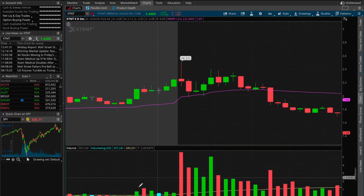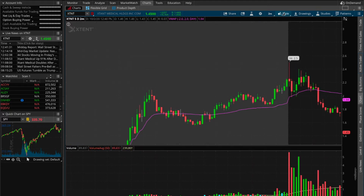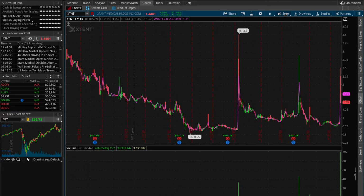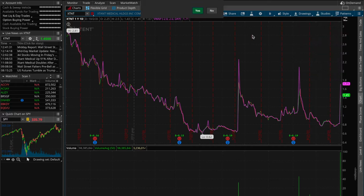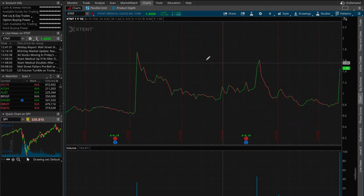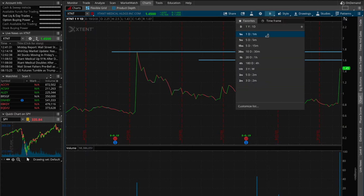So if you look at the catalyst, it was pretty weak. So this was purely a play on technicals in the morning, and this is something I was going to avoid buying at market open. So I was looking at some support, and let me get rid of the studies real quick. So as you can see, this ticker had some support here at 1.6 and here 1.75.